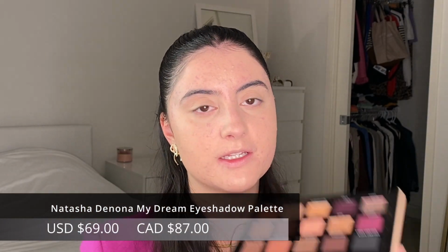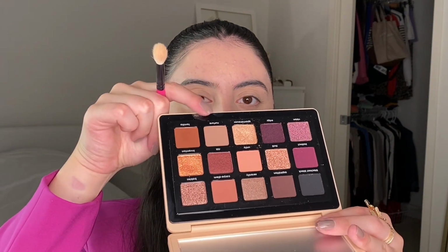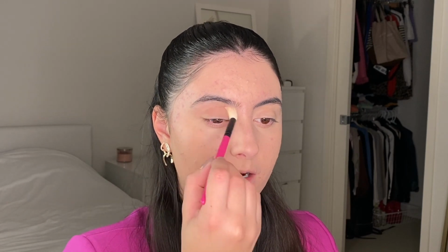I recently got this Natasha Denona My Dream palette, so I want to play around with this because there's some really pretty shades in here. We're going for a glam kind of neutral eye, so I'm gonna take the shade Nurture, and I'm going to just grab a little bit of this on a fluffy brush. Just start buffing this into my crease there, really blending this color throughout. Doing it on the other eye too.